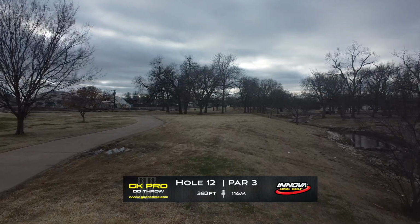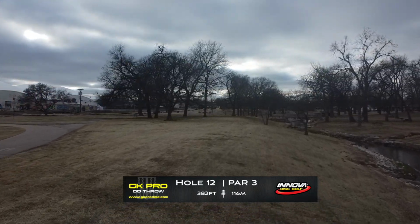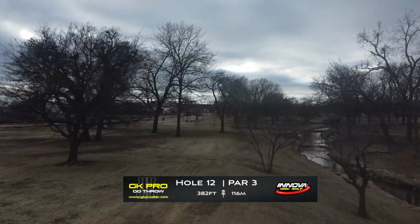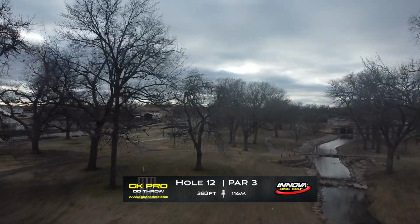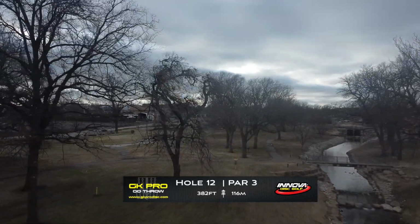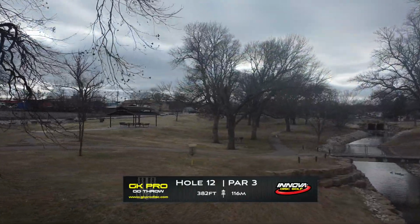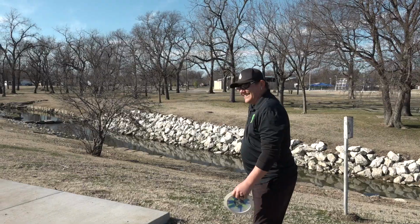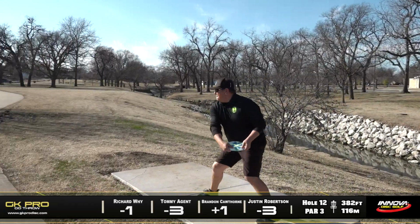All right, we are on to hole 12, par 3, 382 feet. This is a pretty similar hole to the last one, just a little bit longer. I want to say that the 382 is actually for the short pin, because this pin back here, I mean, I'd put it around 400. It definitely feels like 400. Yeah, even if the number's correct, it definitely feels more like 400. Just no easy line there.